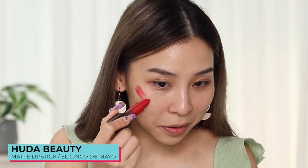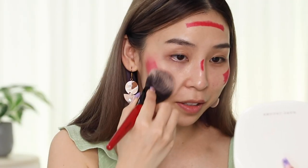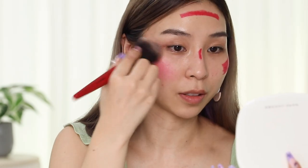Okay, so she applies about this much. And then she does this line across and then just a little bit here. Then she starts to blend this. Oh my gosh. I mean, at least it's blending. I was worried that this is not going to blend. Kind of blends it pretty much downwards, connects with the cheek. And then this, I guess she just diffuses it. Well, it looks like it's pretty much on her whole forehead, really.